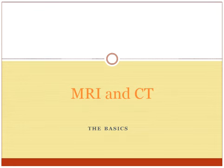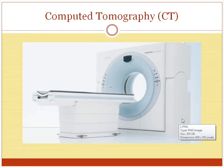So I'm going to start off with a picture of a CT scanner. If you look at a CT scanner, you see this wide tube, and from front to back it's pretty shallow. If you glance in, you can see that from front to back it's fairly narrow, and you can see a table in the front.